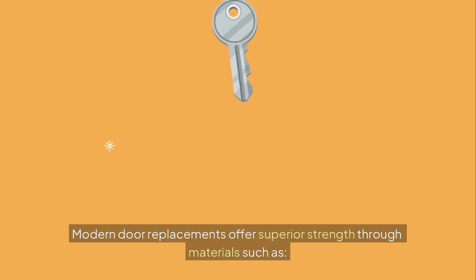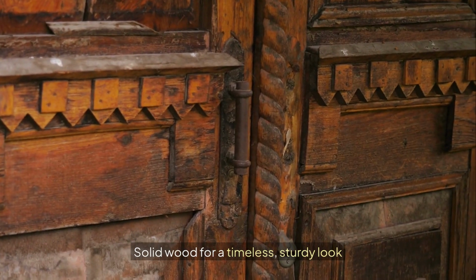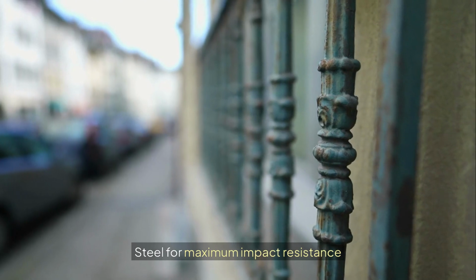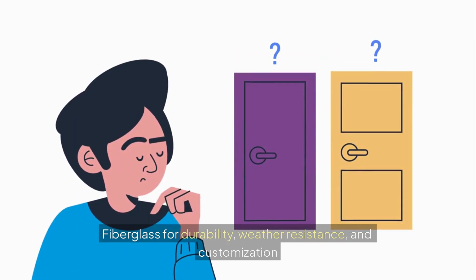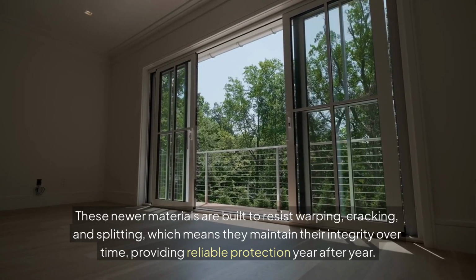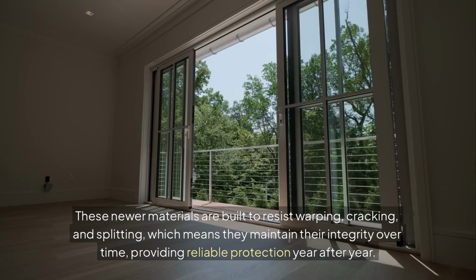Modern door replacements offer superior strength through materials such as solid wood for a timeless, sturdy look, steel for maximum impact resistance, fiberglass for durability, weather resistance, and customization. These newer materials are built to resist warping, cracking, and splitting, which means they maintain their integrity over time, providing reliable protection year after year.